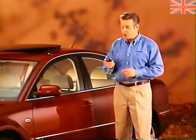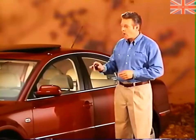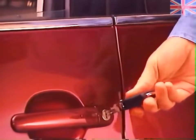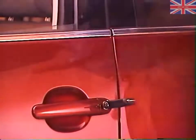This is your key to the good times ahead. You receive two folding master keys with remote control, which operate all locks and the anti-theft alarm system. To fold out the key, simply press the button. To lock all of Passat's doors and activate the alarm, turn the key to the right locking position.